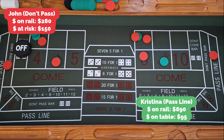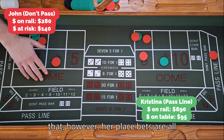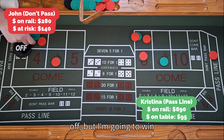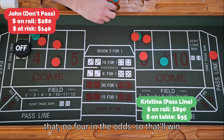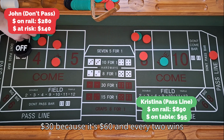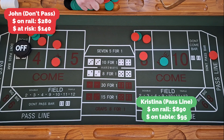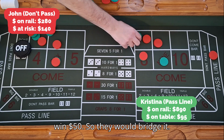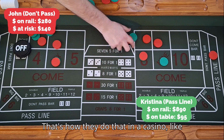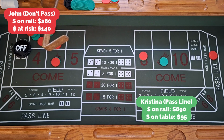There you go. See? So I lost this. The house is going to get that. However, her place bets are all off, but I'm going to win that no 4 in the odds. So that'll win 30 because it's 60, and it's every 2 wins 1. And then on 8 here, there's the 10 flat, and that's going to win 50. So they would bridge it. That's how they do that in the casino, like a 6-5 blackjack game. So all that's going to come back to me.